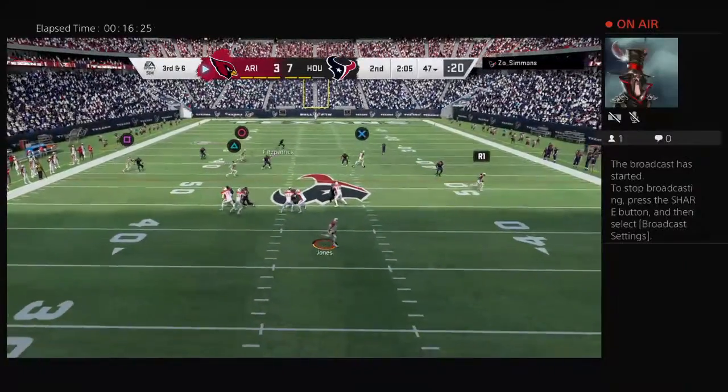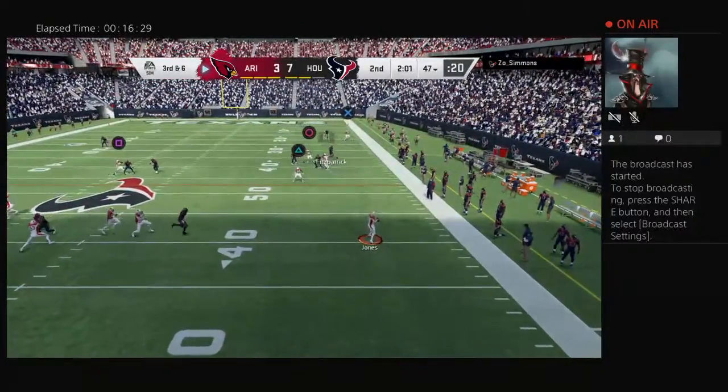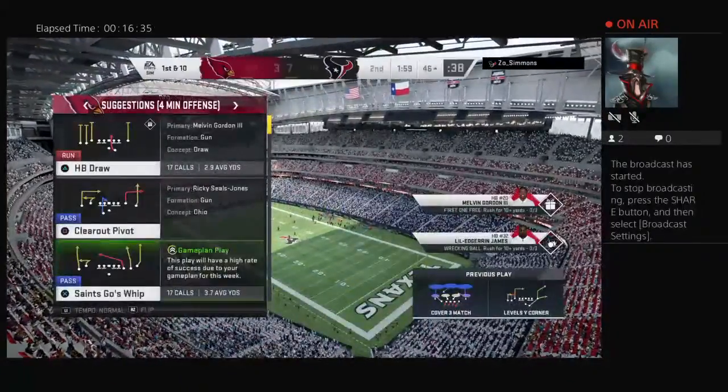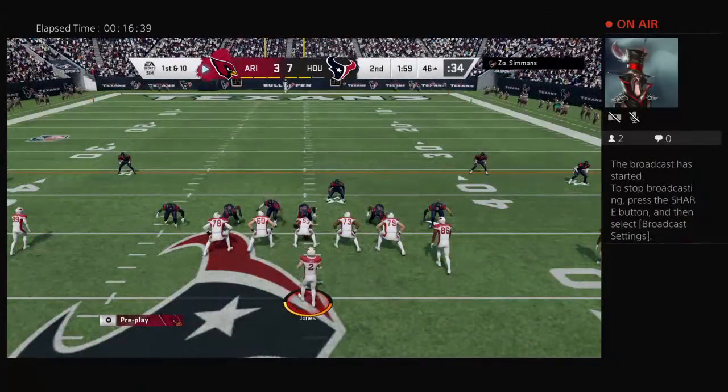Jones now on 3rd down. Flush to his right. He may try and run for this. And he's able to take it across midfield before going out of bounds. Second quarter action with 1:59 remaining.